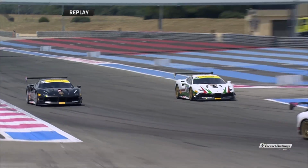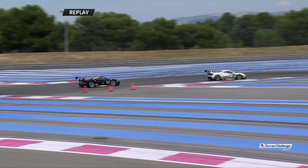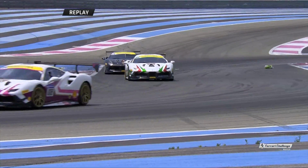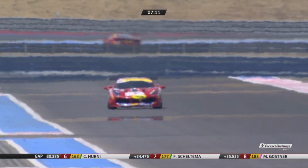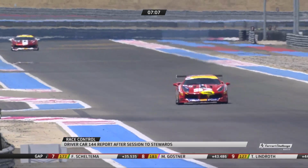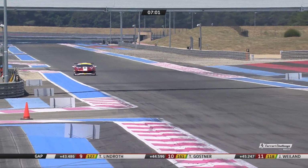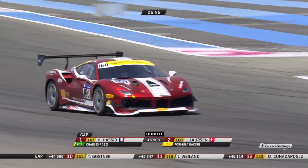So, up the inside of the 126 car, taking a fair bit of the curb and runoff area there was Claudio Schiavone, who of course has already had a drive-through penalty. Might well be under investigation for track limits again, I would think. Driver of car number 144 has to report to the stewards at the end of the meeting. That's Vladimir Hladik, who is in the pit lane now and is out of the race.